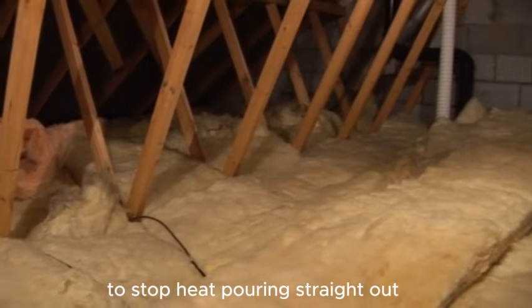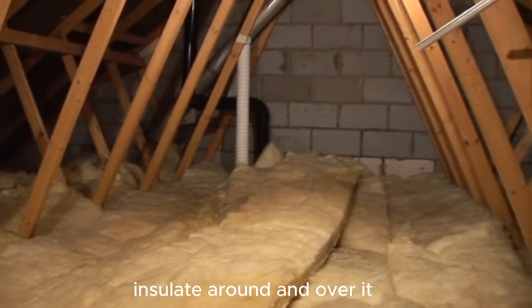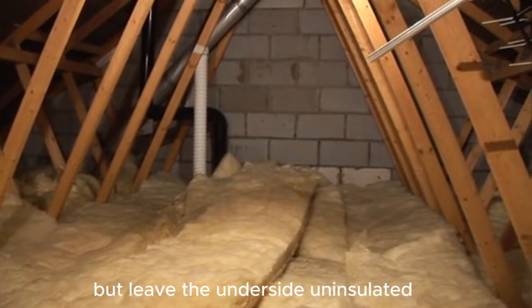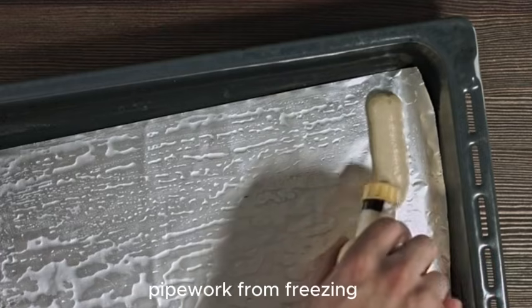To stop heat pouring straight out through that opening. If there's a cold water tank in the loft, insulate around and over it, but leave the underside uninsulated so that a little rising heat from the room below helps protect the pipework from freezing.